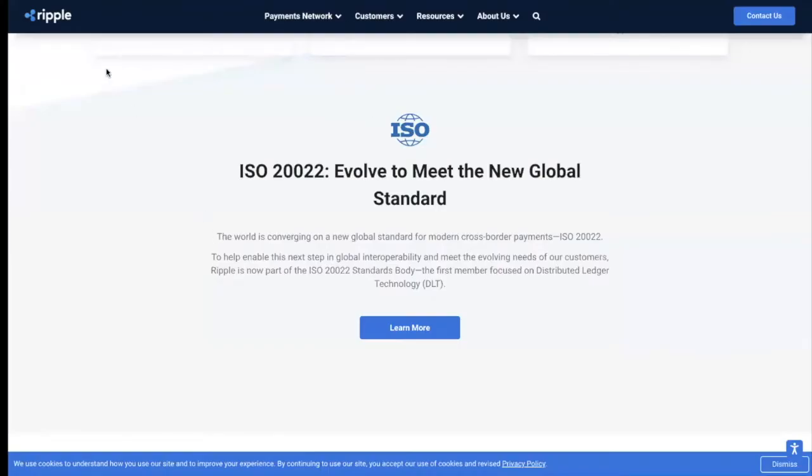And so, why does a company like Ripple have this here, evolve to meet the new global standards? Well, let's just do some reading if you can bear with me. And I hope so far that you guys have been able to stay with me. I know I'm talking kind of fast. I have a lot to cover. I will have featured videos breaking down some of the things that I may have gone over or haven't gotten over, but the world is converging to a new global standard for modern cross-border payments, the ISO 222.